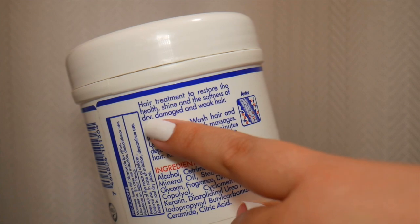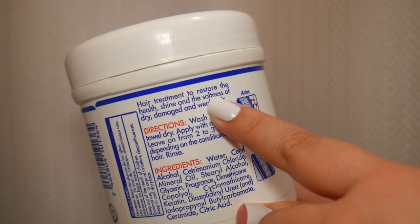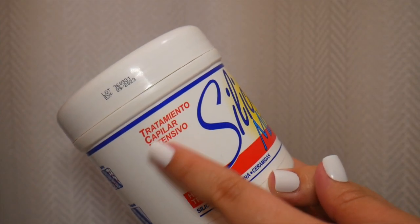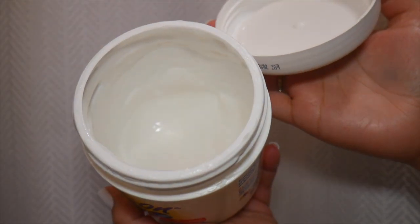It's supposed to be a hair treatment to restore the health, shine, and softness of dry, damaged, and weak hair. Now, it makes sense, if this has a lot of oily stuff, as to why it would weigh your hair down. But it's a hair treatment, you're not supposed to use it every day. And it's considered an intensive treatment.